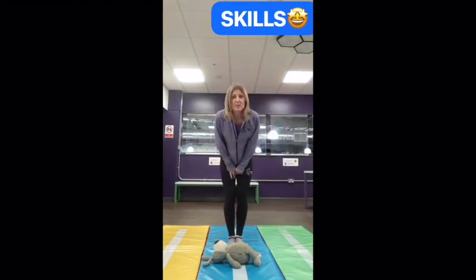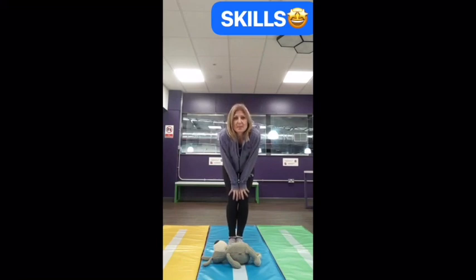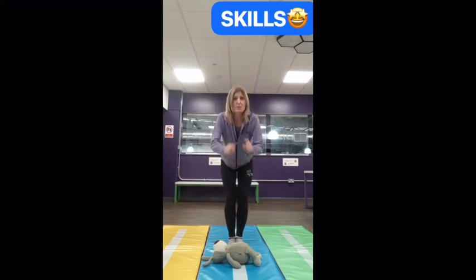Okay, this time when we jump, I want you to swing your arms up in the air as you jump. Okay, so swing them up to the sky like a rocket. So the higher you swing your arms, the higher you'll go. Okay, so we're going to count to three. We're going to swing our arms up in the air, jump over our toy, land on our feet. Not our bottom, not our knees. Land on our feet to finish.